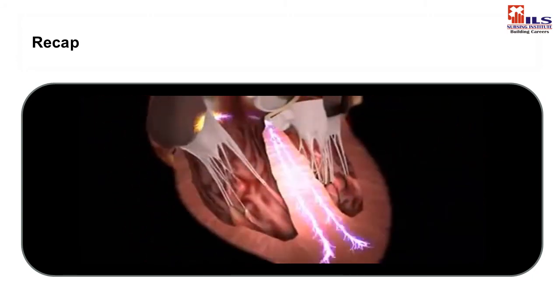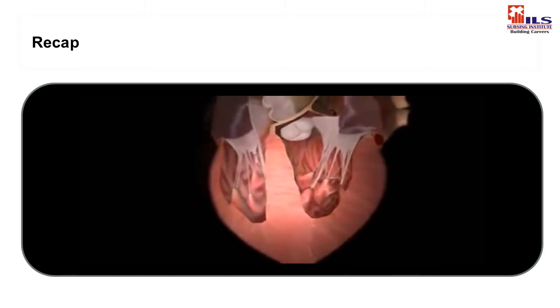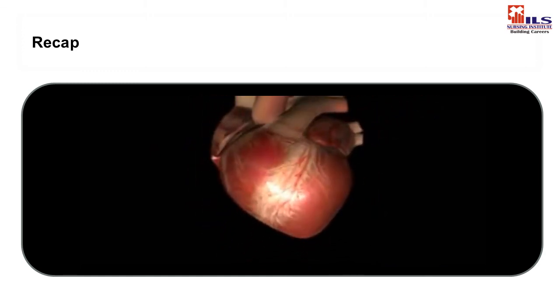In the ventricles, pathways carry the signal throughout the muscle so that they contract at the same time to pump blood to the lungs and through the body.